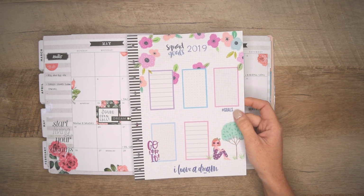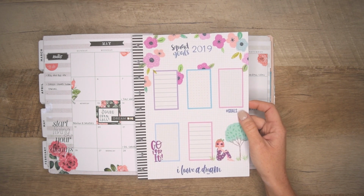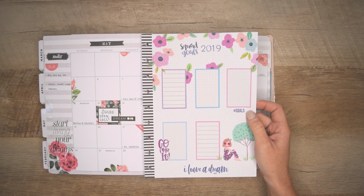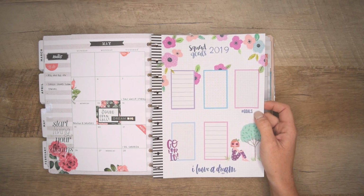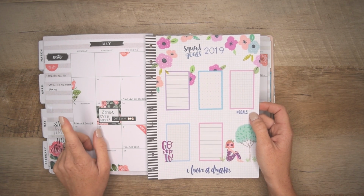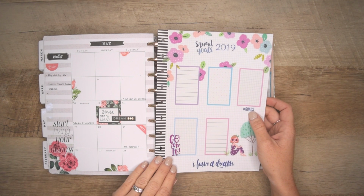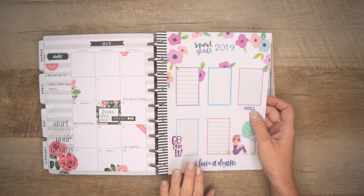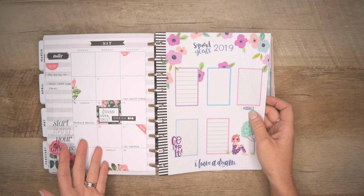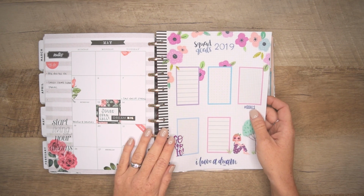I actually created this last year, kind of like motivating myself to build the nerves to apply for the Happy Planner Squad. In May, I applied for the Happy Planner Squad, and I'm so blessed to be part of it. So I just decided to include it here. I never got around to actually writing down the steps that I wanted to accomplish in order to achieve that goal, but I did create this page and I wanted to place it here.